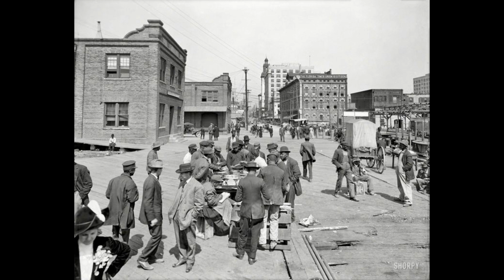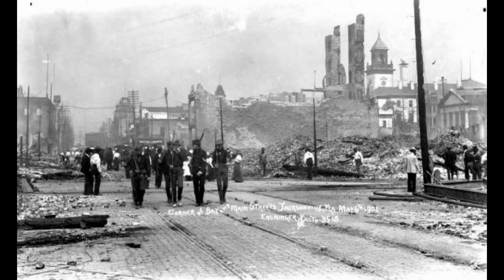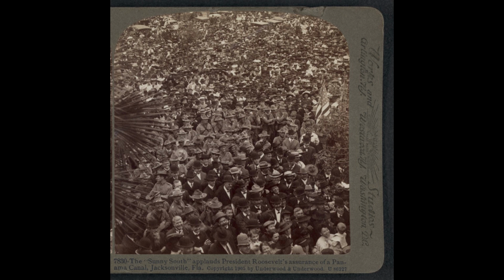But then, in 1901, the Great Fire of 1901 happened, and it was a big tragedy, and it devastated the city for a long time. People had to come from all around to help. And we see the newspaper of the time, the Florida Times Union and Citizen. Its headline blared, "Jacksonville devastated by a most destructive conflagration." And so there was going to be this big effort in the first couple decades of the 20th century to get Jacksonville back and going again.